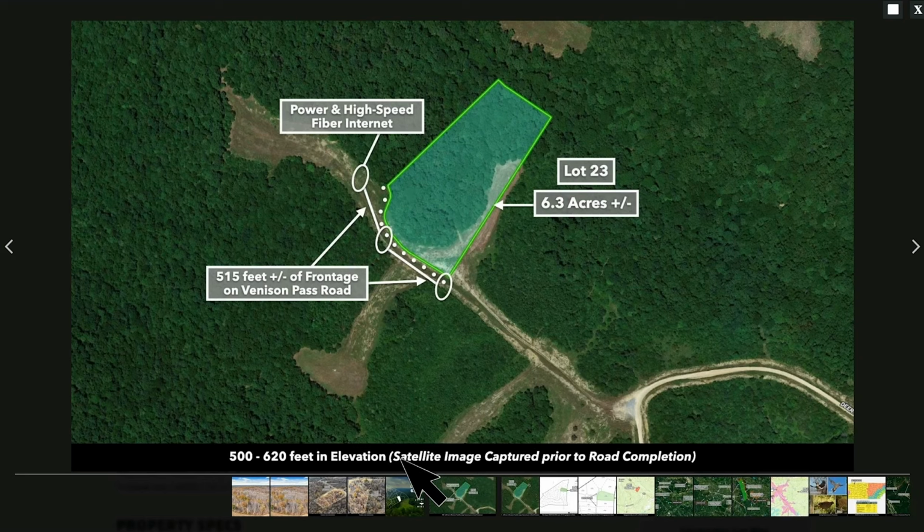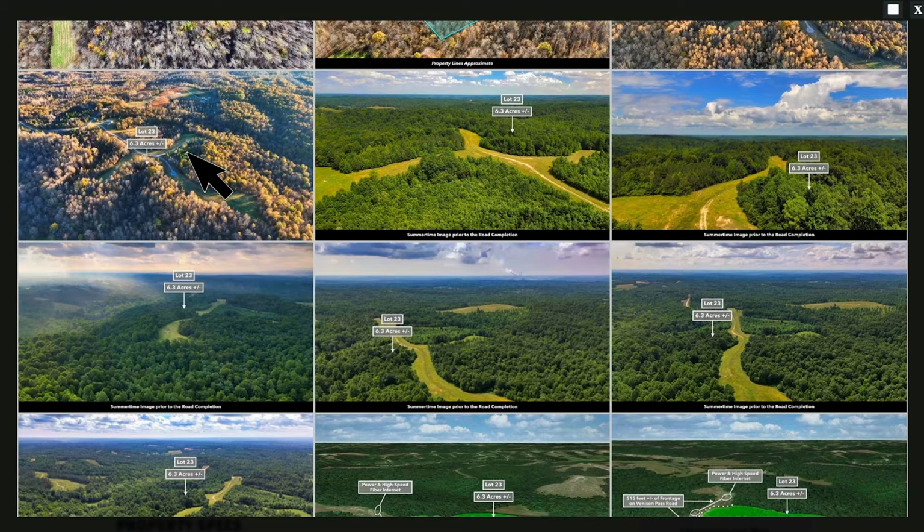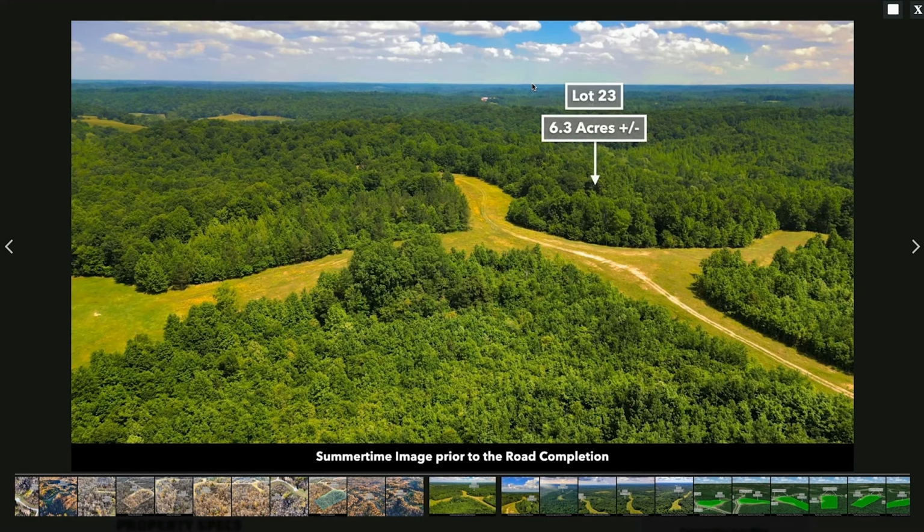For example, right here, this satellite image was captured prior to the road completion. If we go look at the recent photo of this property, you can see that road has been completed. If we enlarge this image right here, you can see all the completed roads. Here are lots 21, 22, and 23. And the next image was captured from this same area, but in the summertime prior to the road completion. And look at how lush and green all of the trees are.